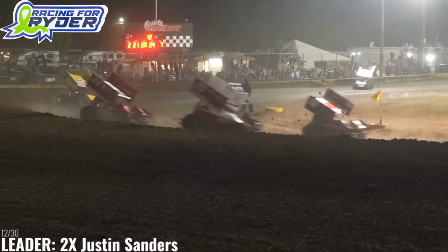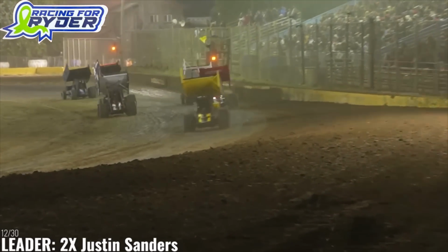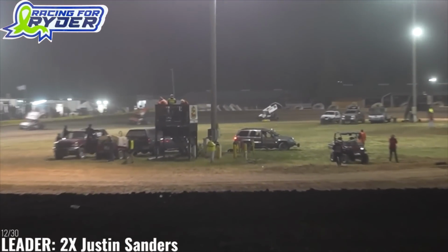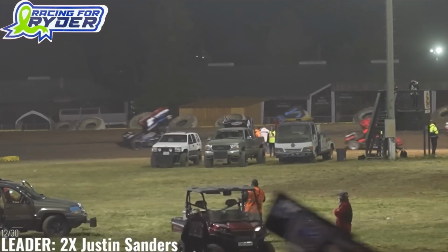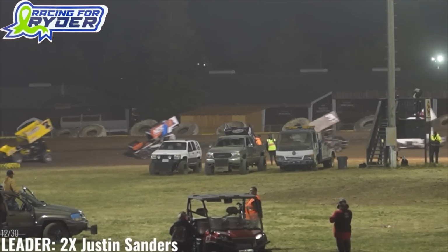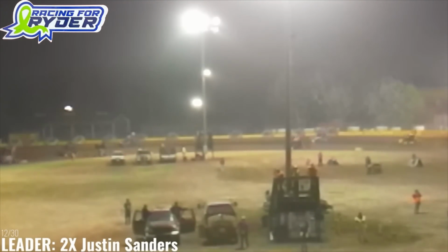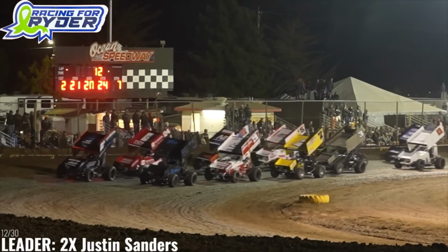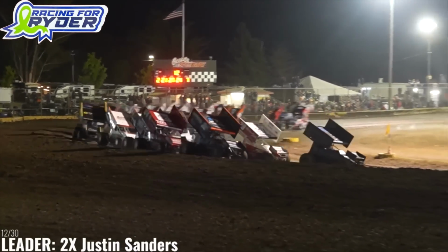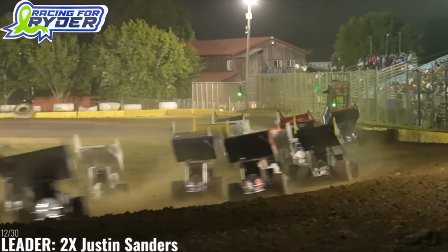Spin in turn number 2. It's the 8 right at Chisholm. Jeremy Chisholm going around in turn number 2, one of our B main transfers. In fact, he was the final of the transfers. And we get a reprieve. Lights are down, we're going racing. The 2 of Sanders is the leader on the outside of the 21 of Macedo. Back underway.